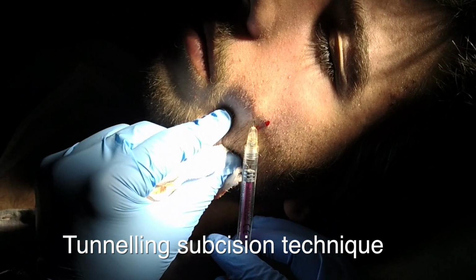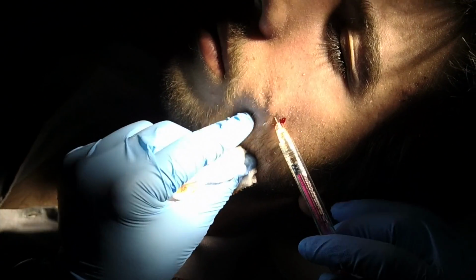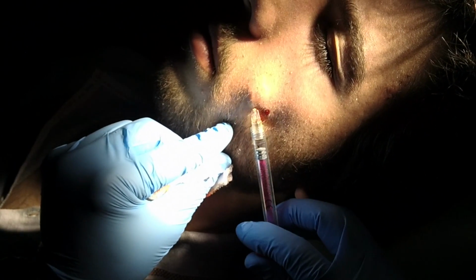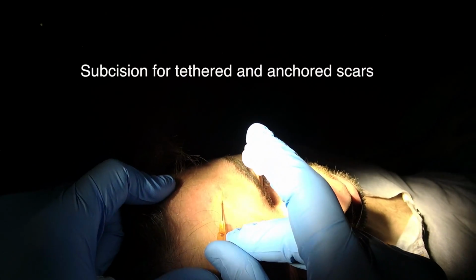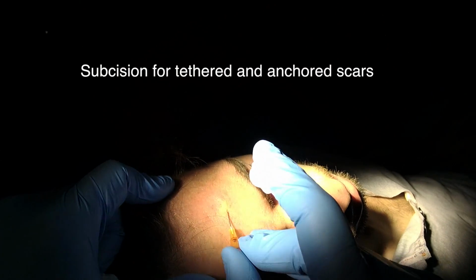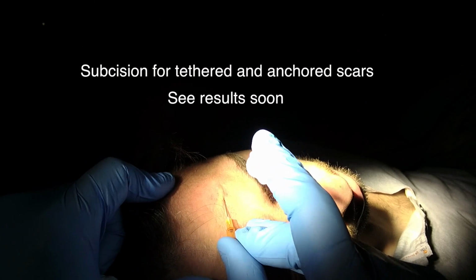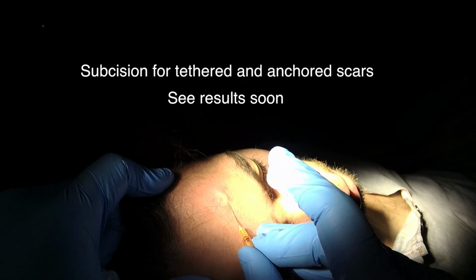So you can see I'm tunneling, going back and forth before I even inject, and then I inject slowly, and then the filler actually dissipates in that area. So it's very important. And I go back and forth again to make sure there's no tethering. This is pure subcision, so you'll see later the before and after results for this. So I'm trying to figure out where it is in that scar that has the tethering.